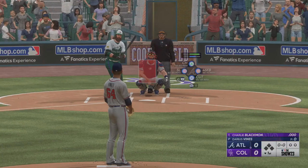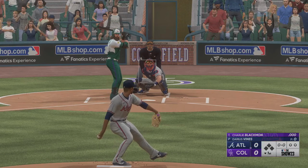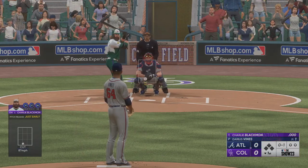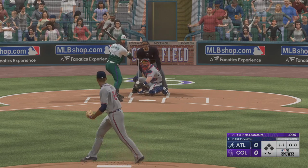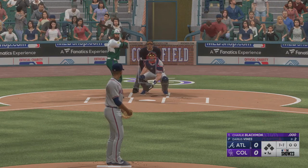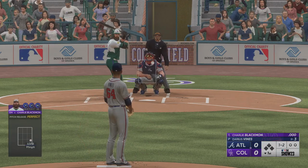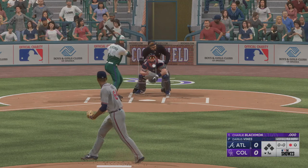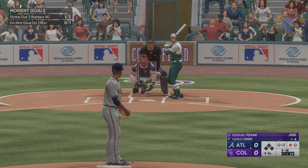Welcome back. And the batter now, Charlie Blackmon. The pitch. That one at the knees for a strike. That's off the mark, and it's 1-1. There's a strike. Throughout history, the fastball down has been the most successful pitch. Guys can handle it a little bit better these days, but they, of course, still prefer something belt high.